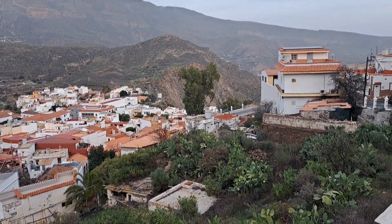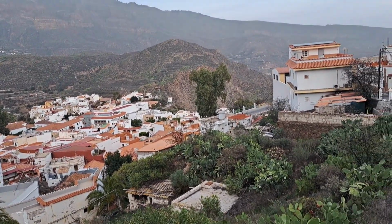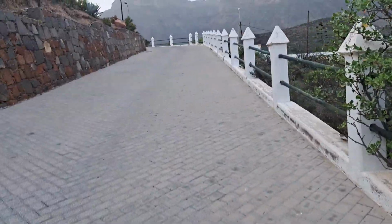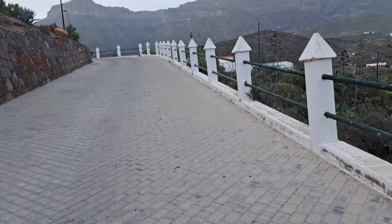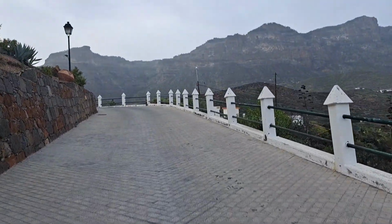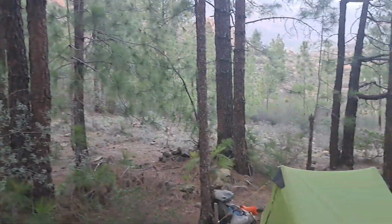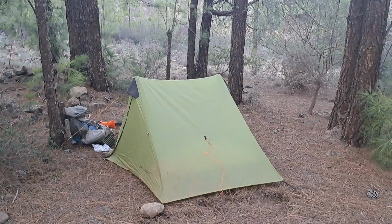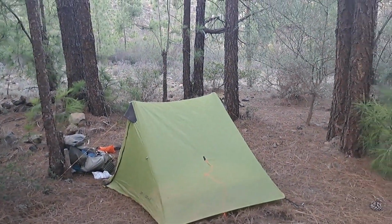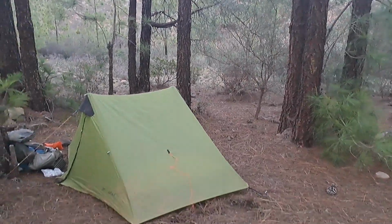So I decided against going down into Tunte. I do need to pitch a tent somewhere. Hopefully up here. I've got about 40 minutes before it gets dark. Well, I'm very lucky to find this little pitch here. It's around about 6 o'clock, 6:15. I've got about 15-20 minutes left of light.